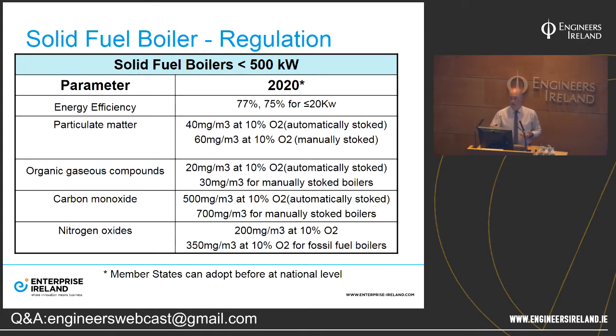Now this is quite new for people working in the sector. These parameters have never been regulated before, and it's something they're looking to extend to a lot of products, looking at areas outside energy.